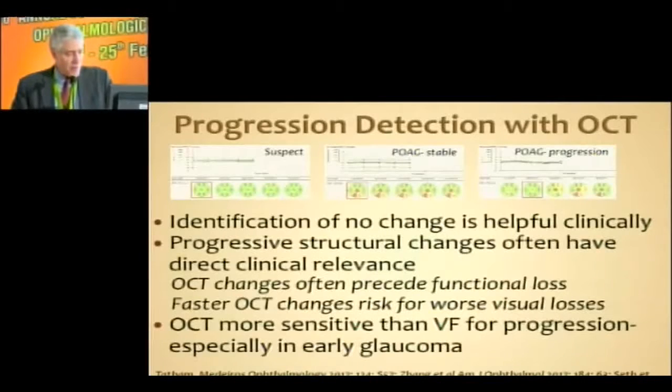And certainly if you have faster changes, this is a bad situation because this has been linked with more visual field loss. And it does appear that OCT is more sensitive than visual field now for progression detection, especially when you have early glaucoma patients. So it is extremely useful for that.